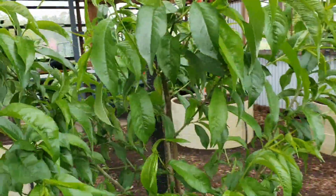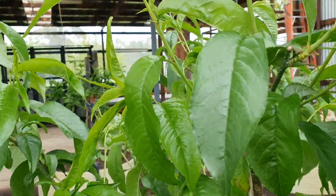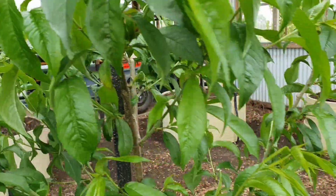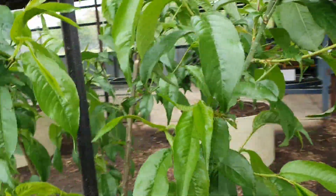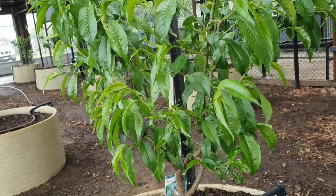And as you can see, even though it's in the enclosure here, the leaves are really green. They're quite dark, as you can see, so they're getting a fair bit of sun, I guess, to be as vigorous and as lush as this tree is.